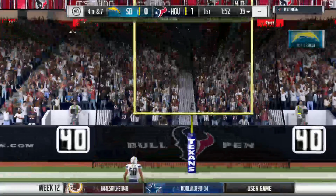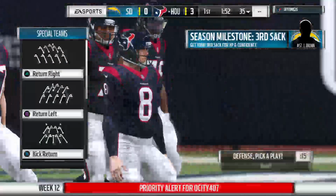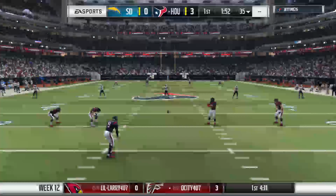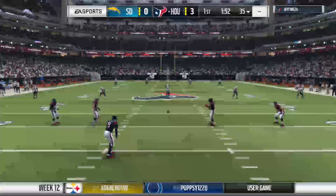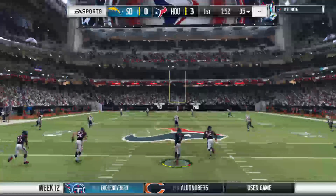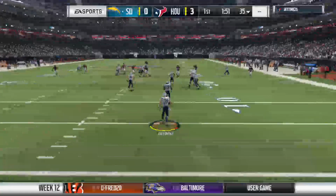And the 10-year vet knocks it through the goalpost, and it's now 3-0 Texans. So the scoring drive encompasses 9 plays, but the net gain, 3 points. And you're going to have drives like that in this league. Sometimes you just got to take the 3 and move on. Always better than nothing. That's fielded in the end zone.